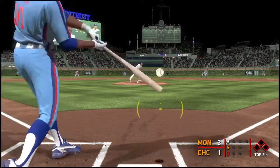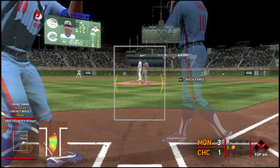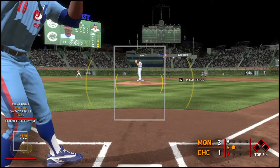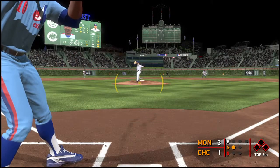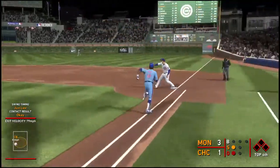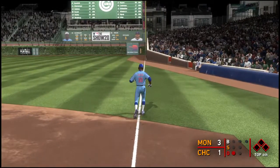From the stretch, here's the pitch. Now a swing and a fly ball. And it's a foul ball. Here's Kipnis now, the second baseman. Throw to first gets him, so the leadoff man's retired here to begin the 6th.